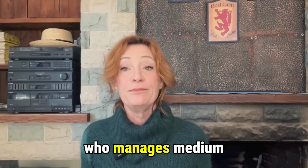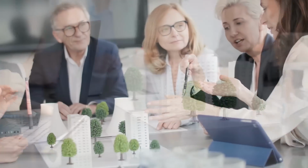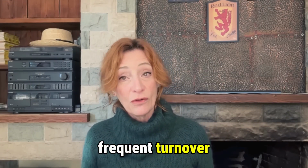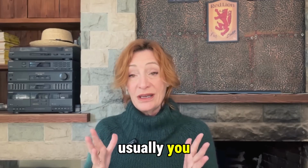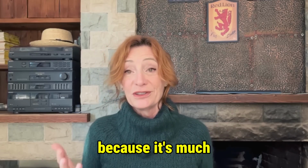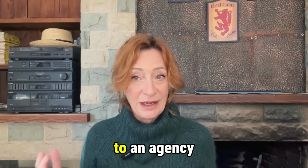Who manages medium-term rental? Usually an agency. One of the aspects of medium-term rental is that there is a very frequent turnover of tenants. So usually, especially if you're not living in the country, or even if you're living in the country, you don't want to be bothered because it's much more work than with long-term rental, you delegate everything to an agency.